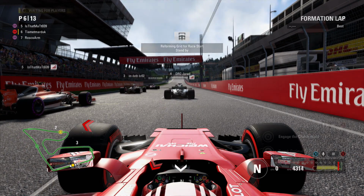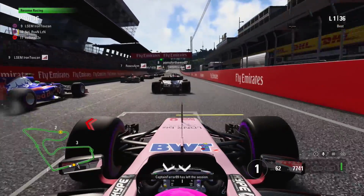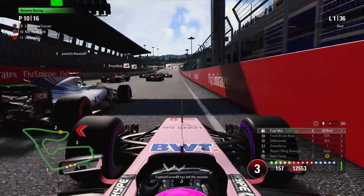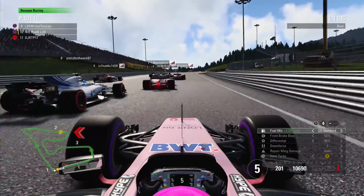Ryan is going to be hard charging through the field as well, a few places behind me, so it's going to be interesting to see how it goes. 5 red lights for the Austrian Grand Prix, and we are underway in SRL. It looks like Ryan has got a really nice start versus those around him. He's going to the inside as we head into turn 1.